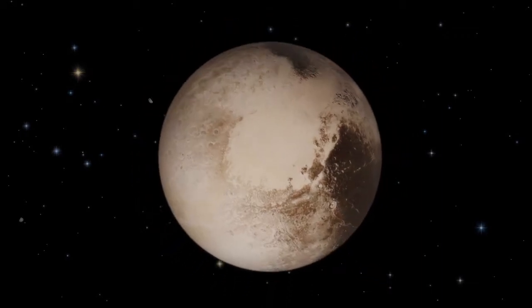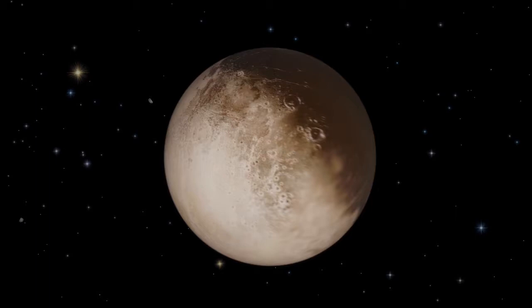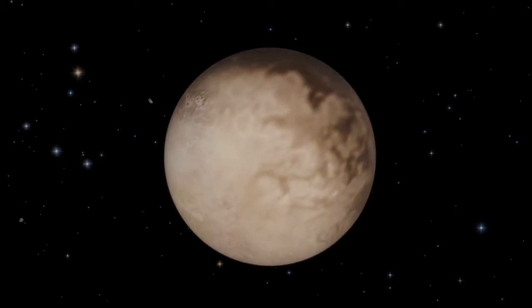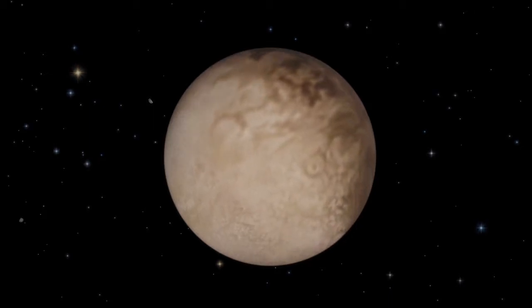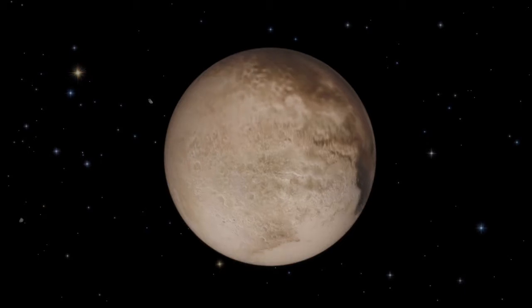Welcome to the outermost part of our solar system, Pluto. Pluto is very far away from the Sun. It takes about 248 years to orbit once. A single rotation takes 6 days.